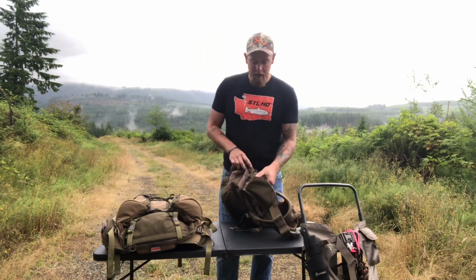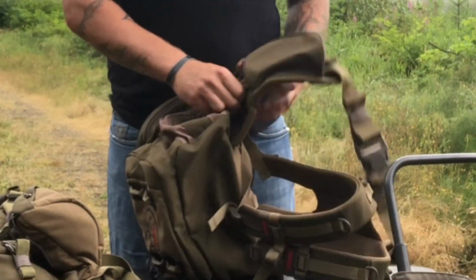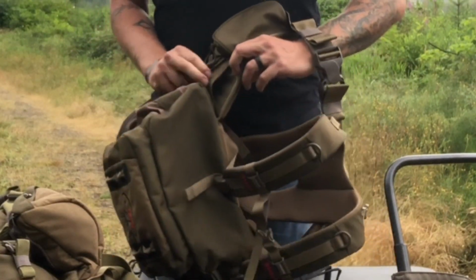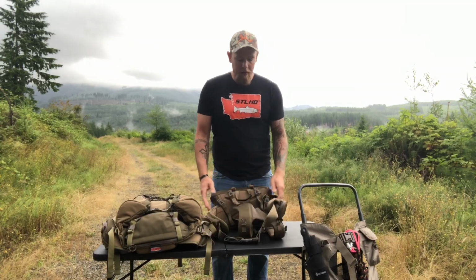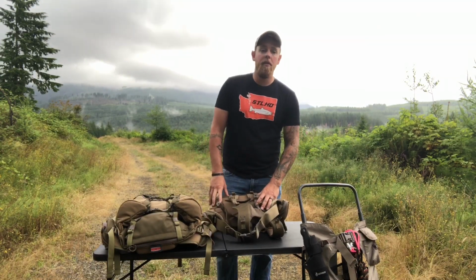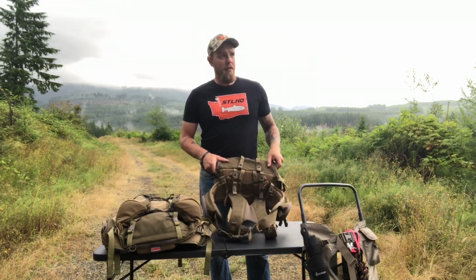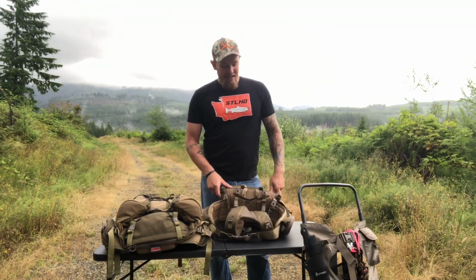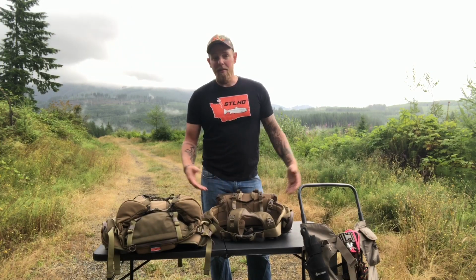All their bags have adjustable straps right here. I don't know if you guys can see that, but it's got adjustable straps. You can actually put a holster in there. I know in Washington you can't carry a firearm during archery season unless it's for personal protection, and the laws are kind of gray. And my take on it is it's got to be concealed. So I don't know if that's true or not.